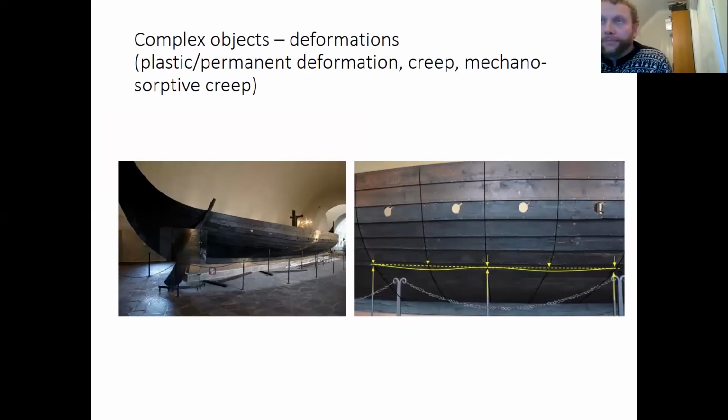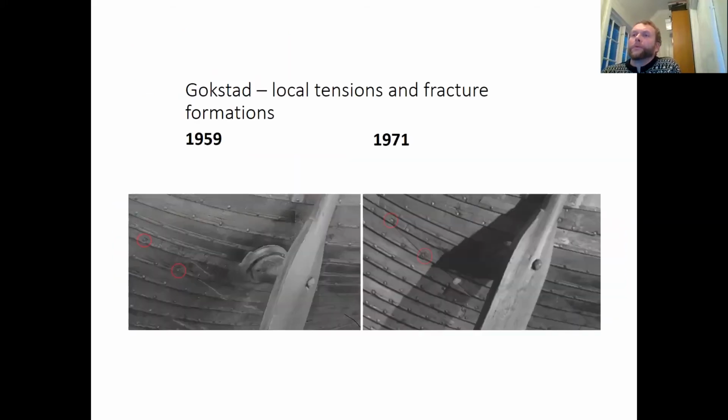If we go into the damages we see on the ship, this is the Gokstad ship. We see these supports along the side of the ship. They are iron tubes that have a small plate on top that the ship is resting on at the sides, and then the rest of the mass of the ship is resting on the keel. Between the supports, the sideboards are coming down slowly. We also see fractures due to local tensions in the structure.